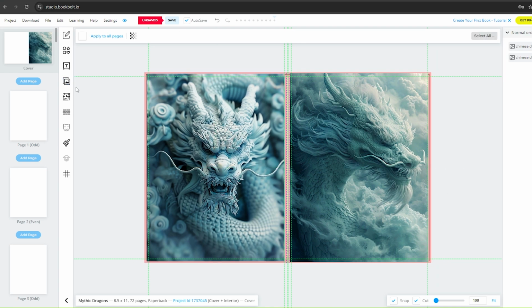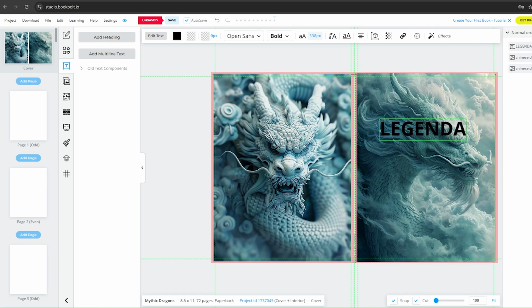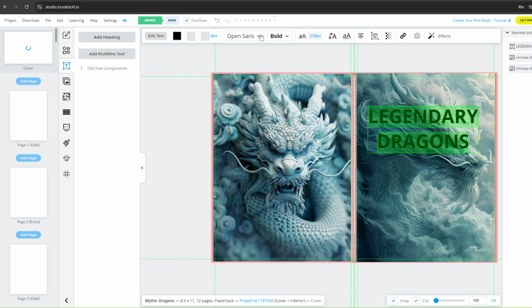Now, let's add the name of this book. For that, click this text icon and select this add heading option. I'm gonna rename this book to Legendary Dragons. Now, we can't just use this text like this, let's customize it as well.